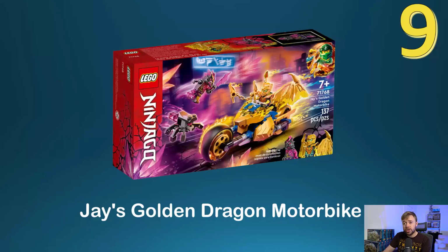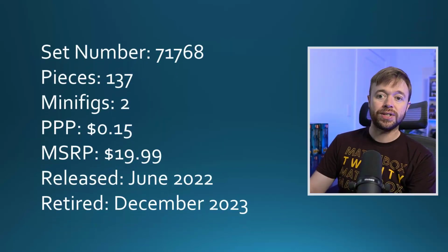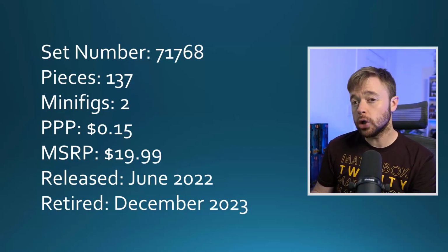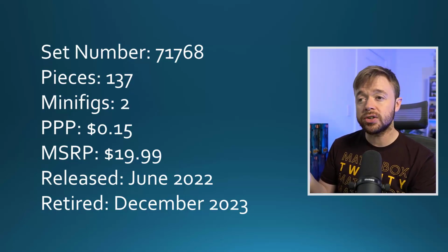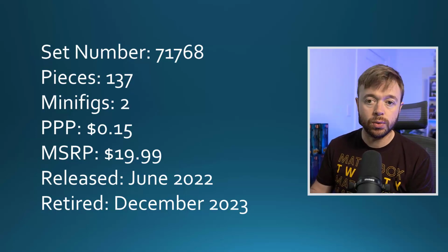So moving on now, the next one is Jay's Golden Dragon Motorbike. So this is set number 71768 with 137 pieces inside the box, 2 minifigures, and a 15 cents price per piece. Now, again, with the lower price sets, we can see that price per piece going up a little bit. Sometimes we see less pieces in the box. It's a $20 set for 137 pieces. Now, this has a shorter shelf life than everything we've looked at until now.